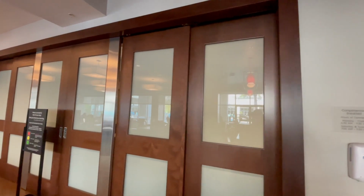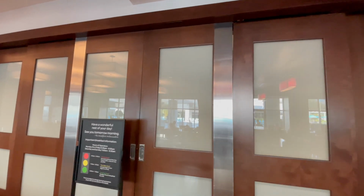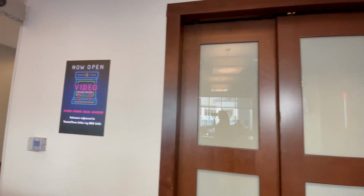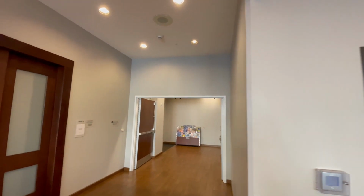Complimentary breakfast is offered from 6:30 a.m. to 9:30 a.m. Monday through Friday, or 7 a.m. to 9:30 a.m. on the weekends. As you can see, we are past 9:30. The breakfast area has calmed down a lot.